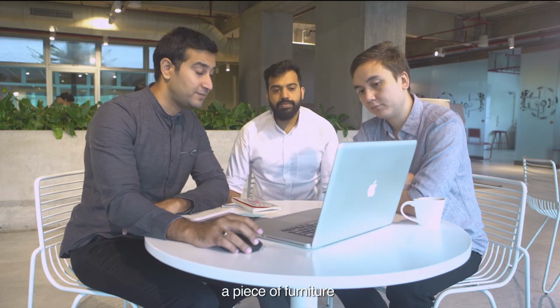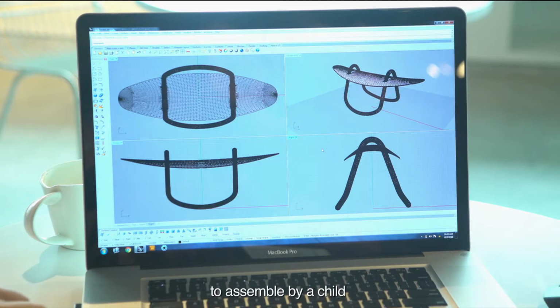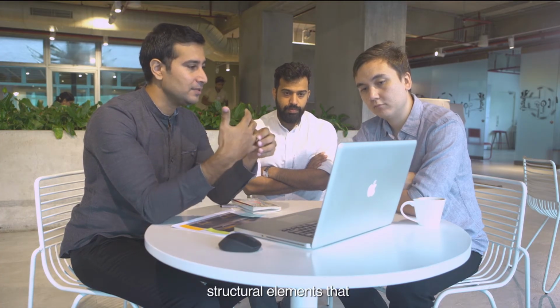This was an experiment in creating a piece of furniture which would be very, very easy to assemble by a child, very easy in terms of handleability, so it's very lightweight. There are no structural elements that require adhesives or joineries. You just kind of place the seat over the metal pipe structure.